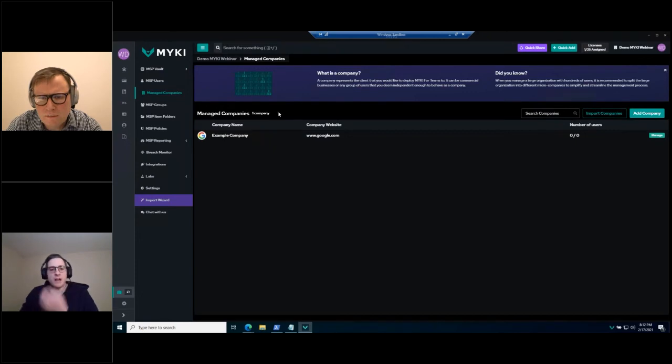Mm-hmm. So MYKI's flexible enough to meet the needs of really, every MSP is different, and every market's also different. I'd say what I've noticed about the market over there is very similar to the US, and the approaches typically are very similar. So I do recommend creating vaults. My default recommendation would be to create a vault for the companies that you use to manage them.